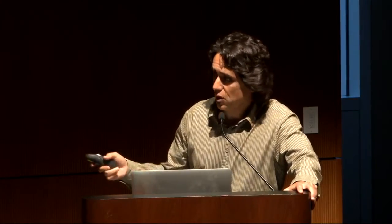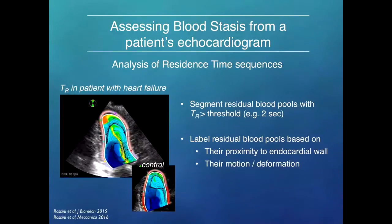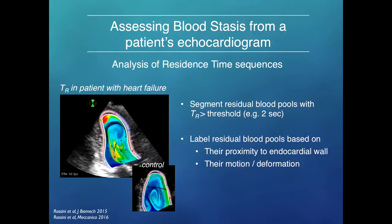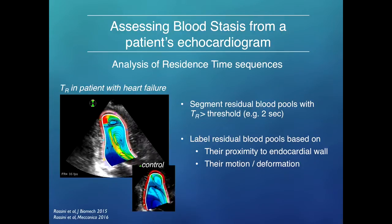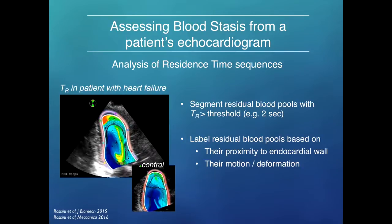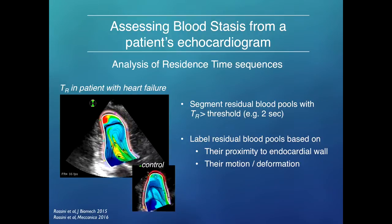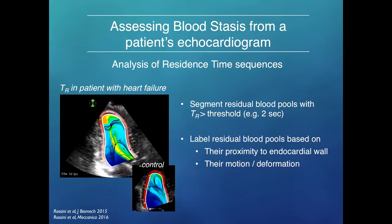make a clinical decision. So on top of that, what we do is segment these maps to look for what we call residual blood pools, that essentially are regions inside the ventricle that have a high value of this residence time. And here you can see a diseased heart. Its residence time definitely looks higher than in this healthy ventricle that we saw in the last slide, particularly close to the apex. There is this red region of blood that doesn't mix with incoming blood every cycle and doesn't get out of there. It stays there for a long time.